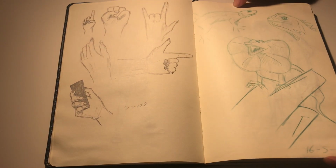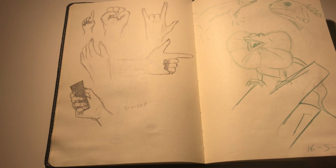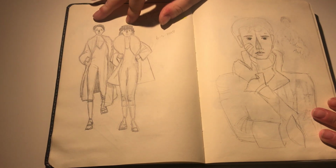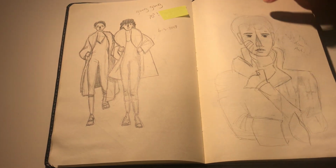I remember drawing this during class. I asked a friend of mine at the time who I was sitting next to during college, what should I draw, and he said lizards, so that's what happened there. This is that same friend and me at the time, dressed up in 70s-ish clothing. This is an unfinished piece of Adam Ant from Adam and the Ants.